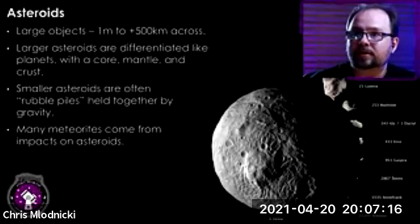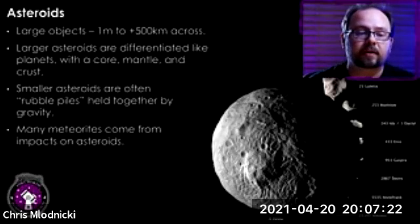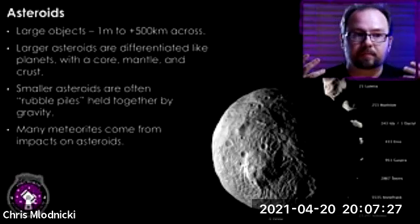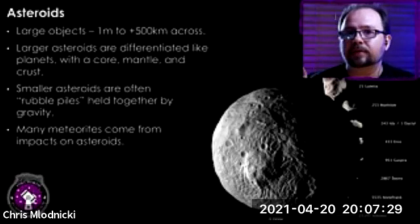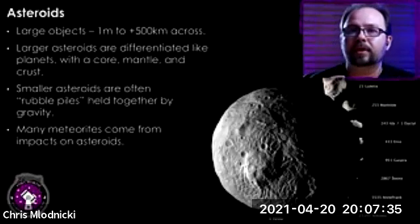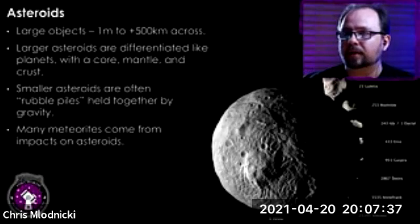Asteroids: large objects anywhere from a meter to 500 kilometers across. And the larger ones are differentiated just like planets. When they formed, it was melt material just from gravitational potential energy of stuff impacting as it grew. So it melted. The more dense iron nickel went down to the core. So they have a differentiated core, a mantle, and a crust.